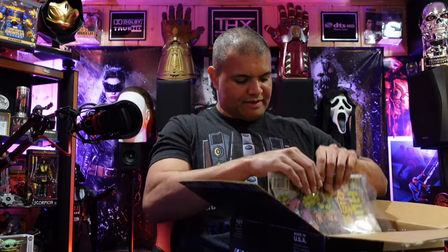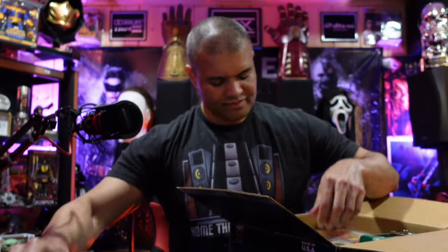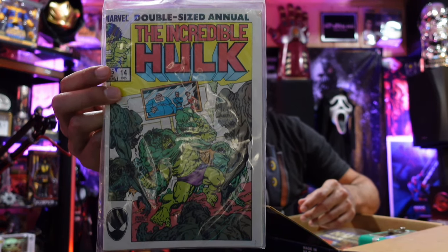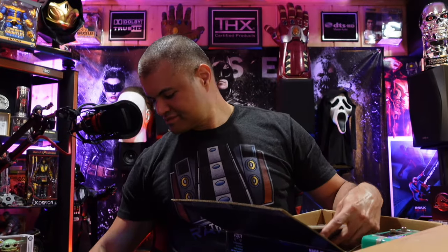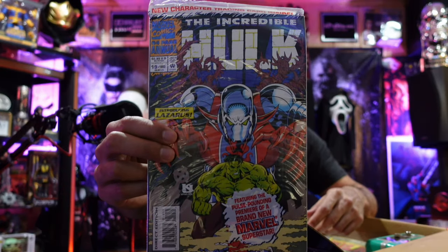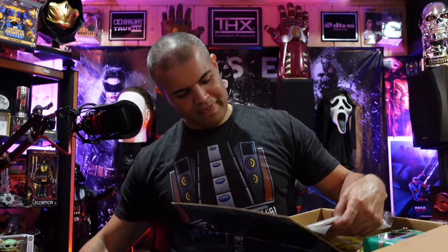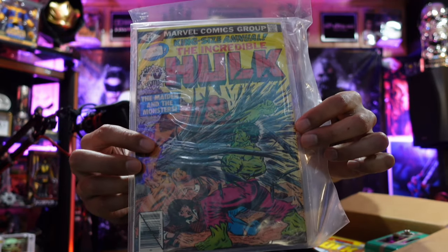All right. Continuation of the Hulk. Issue number one of the Hulk versus Quasimodo. Incredible Hulk issue 14 of the double size annual. Annual Hulk 13. Incredible Hulk 15 annual edition, Fighting Abomination. Incredible Hulk 19. Is that Ant-Man? Evil ass Ant-Man. Incredible Hulk Annual number 8. Sasquatch.